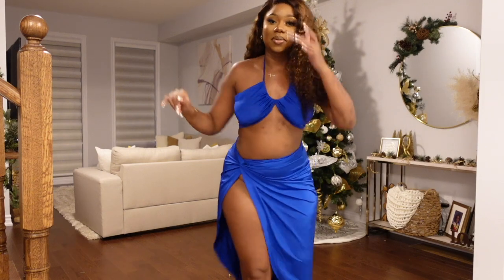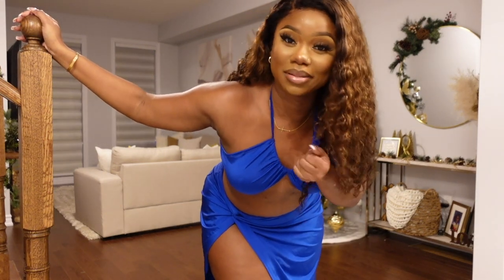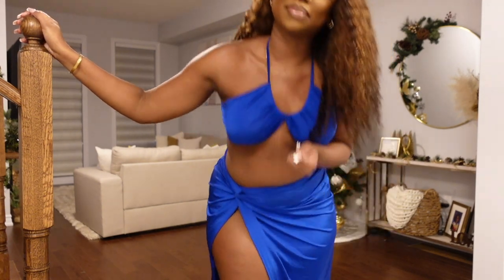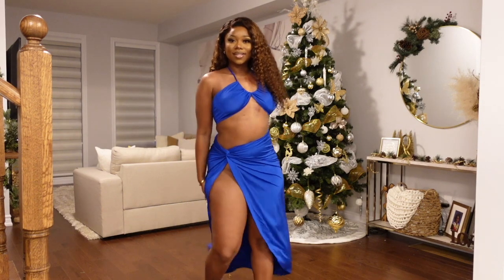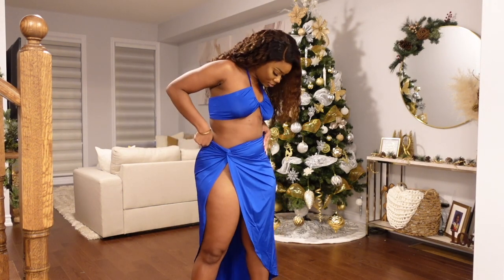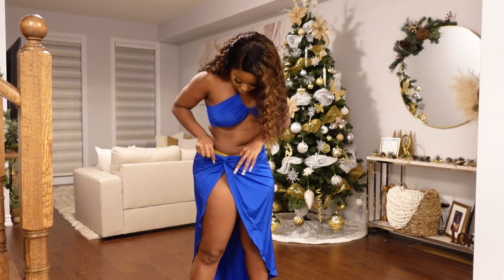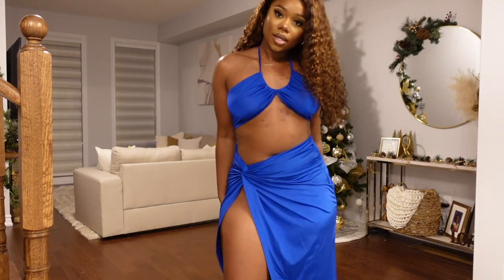I don't think that's how the words go, y'all, but as you can see, I sing any song that gives me the vibe that the outfit is going with, because isn't this giving catering to you? Bro, this blue. I think this is supposed to be in the front, but I don't want my coochie to be out, so I'm gonna just keep it to the side.